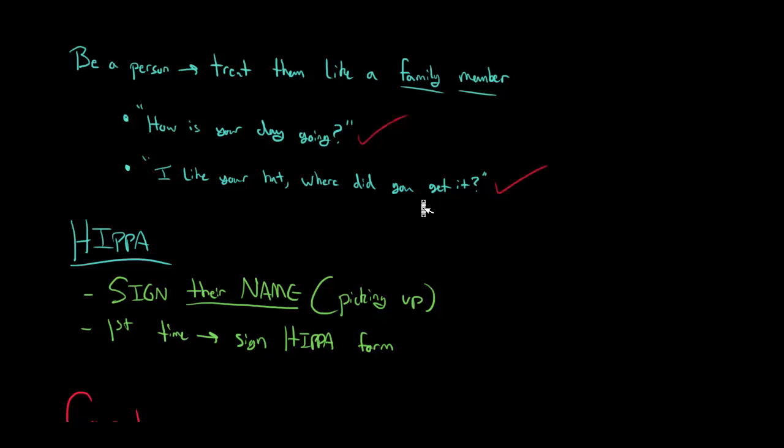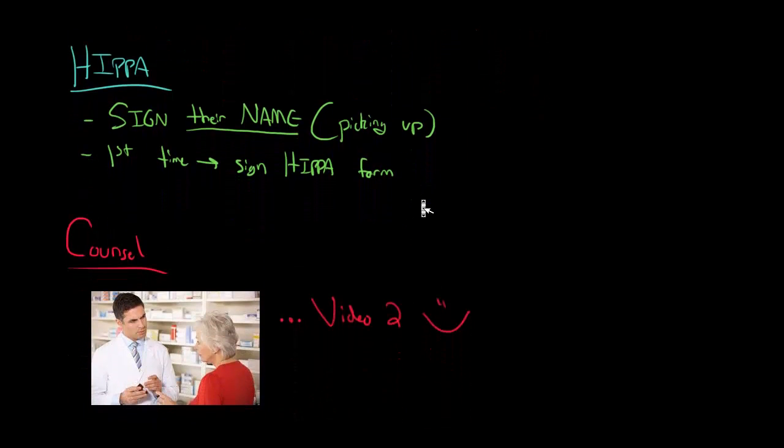Another important thing is when they're picking up, they're going to have to sign a HIPAA release form. It's going to ask them if they have any questions for the pharmacist, and they will be signing on there, either accepting or declining counseling. If it's their first time at the pharmacy, they might have to sign a HIPAA form. Most places have electronic HIPAA forms. So make sure you have them sign those if it's their first time at your pharmacy.